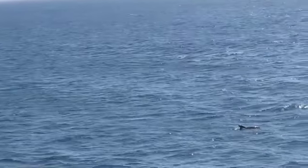Right in front of the bow, ladies and gentlemen, right in front of the vessel as I speak. A couple more out the right hand side. Right hand side.